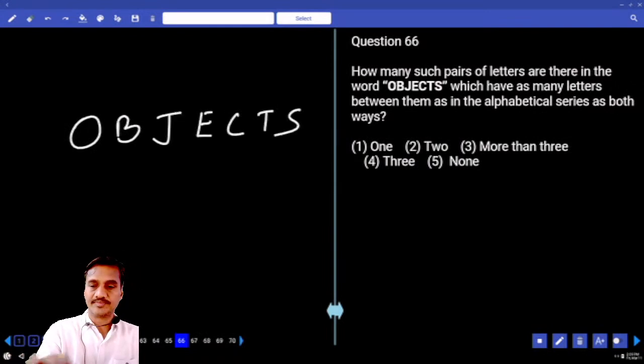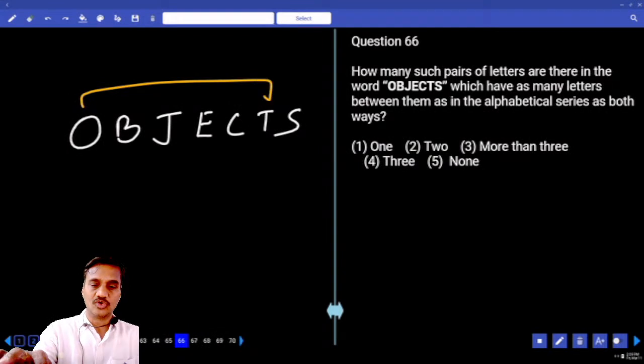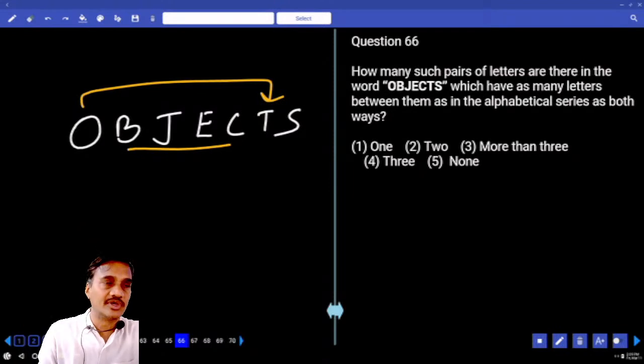Now, starting with O, P, Q, R, S, T. Did a pair form or not? Between O and T, tell me how many letters are in this word. 4 letters. And in the English alphabet also, between O and T we have only 4 letters: P, Q, R, S. Hence 4 letters here, 4 letters there, so it forms a pair.